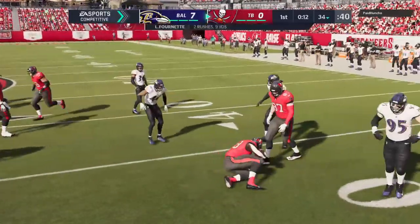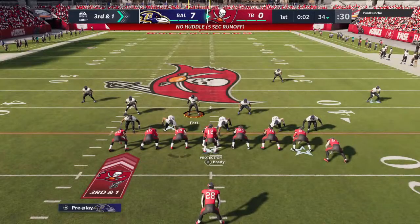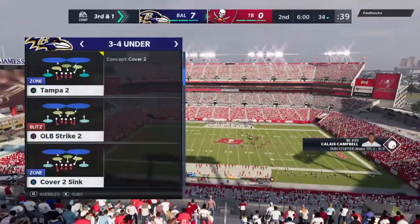And this won't be enough to pick up the first. A gain of 2, 3rd and 1. Derek Wolfe there on the stop. A 2-yard pick. After 1, 7-0 on EA Sports.